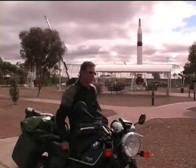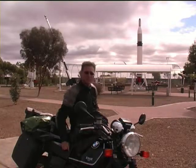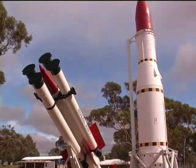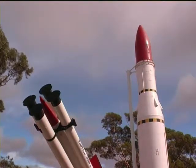Woomera missile range testing area. We've got a bit of a missile park here. To the right here is a rocket that was designed for launching satellites. Last launch was in 1971.